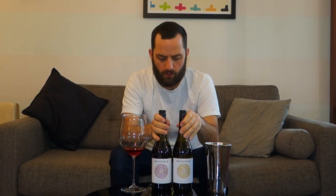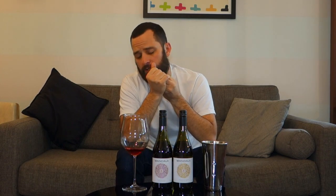Light, fresh, crunchy, red fruits again on the palate. Just a little bit of bite. Quite moreish, very light, very fresh. Really not a lot of presence on the palate here. Stylistically, I generally do like this style. It's just not quite giving me enough on the palate. It's a little bit too lean, a little bit too pared back.